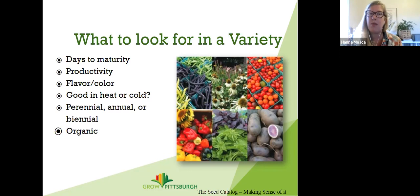And maybe another thing about productivity is that a determinate tomato will put on all of its fruit all at once, whereas an indeterminate tomato will produce fruit over the long season. So understanding how the plant produces fruit or greens or whatever it is also really important.